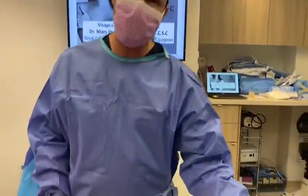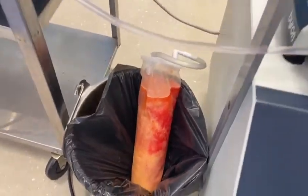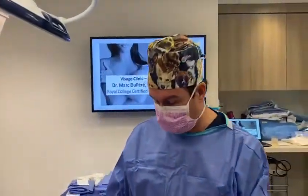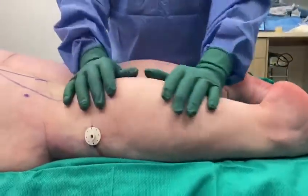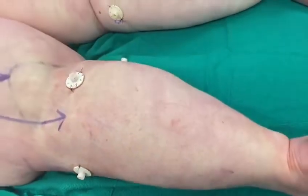If you see here in our first 2,000 cc's or milliliters, you have a few red blood cells, but it's mostly yellow fat that's been removed. And this is despite using an anticoagulant on our patient because it's a longish procedure. This lower leg is a tricky area. That's why most plastic surgeons don't like to work on this, because there's only one layer of fat. It's a little bit more prone to tracts and surface irregularities.